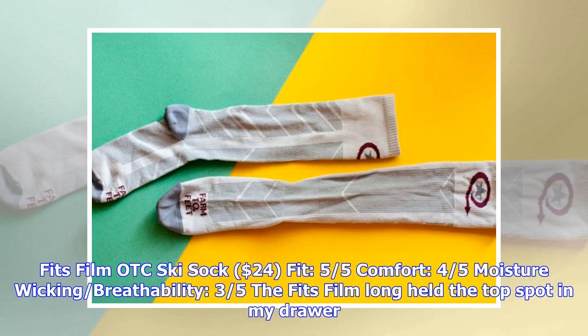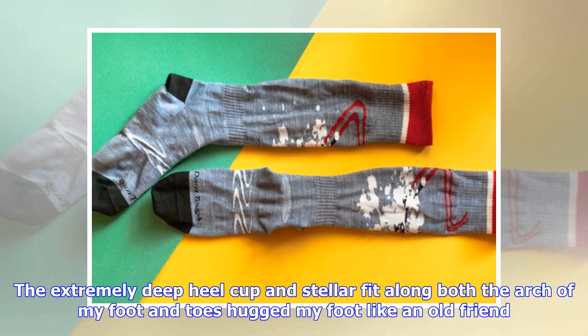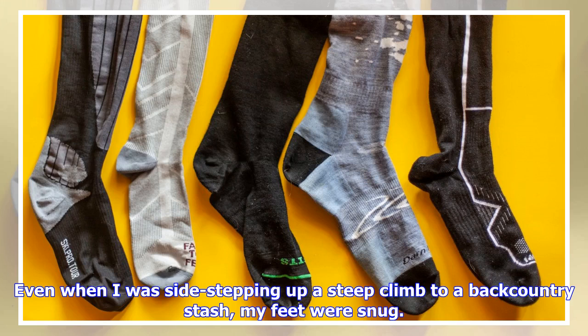Fits Film OTC Ski Sock, $24, fit, 5/5, comfort, 4/5, moisture wicking, breathability, 3/5. The Fits Film long held the top spot in my drawer. At the start of the test, I expected it to retain the championship belt. The extremely deep heel cup and stellar fit along both the arch of my foot and toes hugged my foot like an old friend. Even when I was sidestepping up a steep climb to a backcountry stash, my feet were snug.